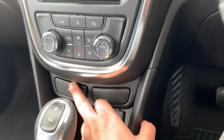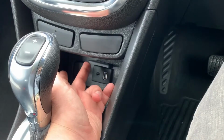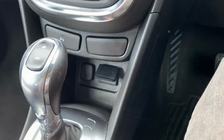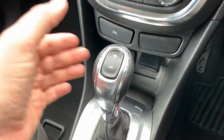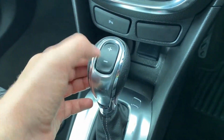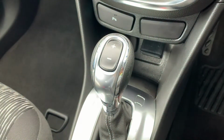Beneath that, this button turns off the parking sensors. We have the auxiliary and USB inputs underneath there, and a 12-volt charging socket underneath that cap. And then the gear lever for the fully automatic gearbox. The plus and minus on the top of the gear lever is so that you can change up and down a gear manually should you wish to.